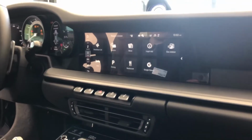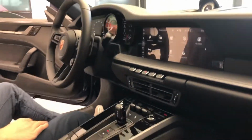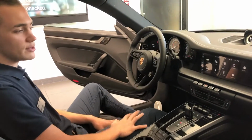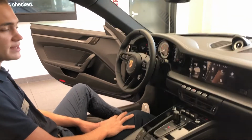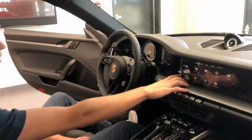And on this one you have the Porsche Connect app. With this vehicle, you can download the Porsche Connect app on your phone, and it allows you to lock and unlock the car directly from your phone. You can flash the lights, beep the horn, check mileage. And that's something we'd absolutely help you set up if you did opt for the 911. You get that complimentary for a year, so you'd have that service activated for a year complimentary.